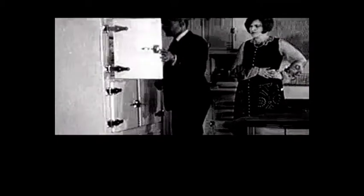Although the very first refrigerators which came on the market soon proved to be popular, they were also a health hazard. The refrigerants that were first used were very dangerous. They were ammonia, they were sulfur dioxide, they were chemicals that could be directly toxic or they could damage food.